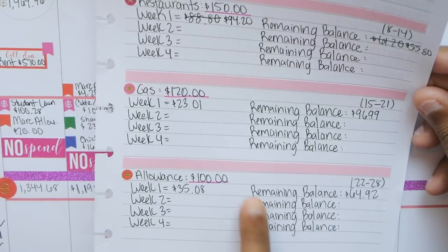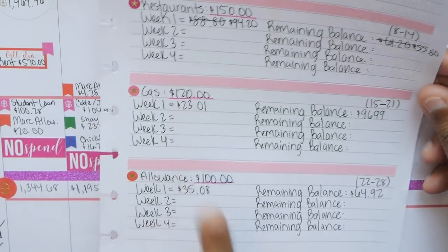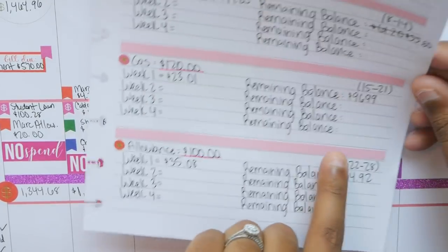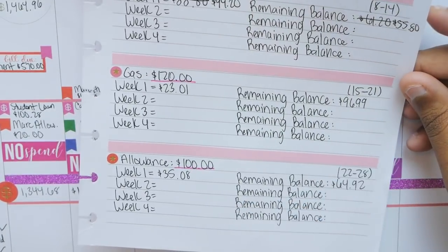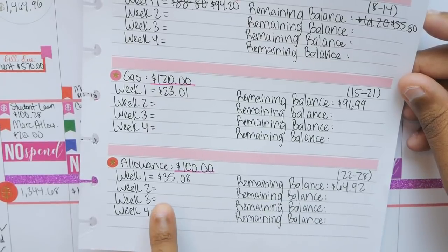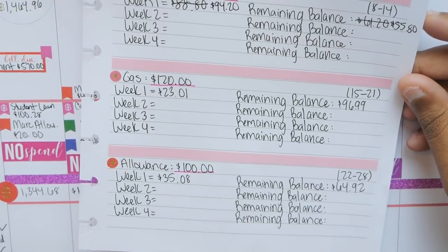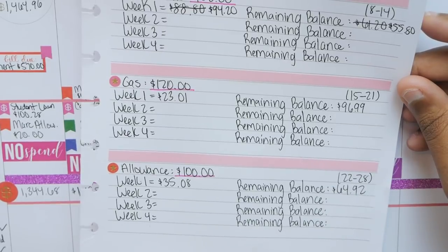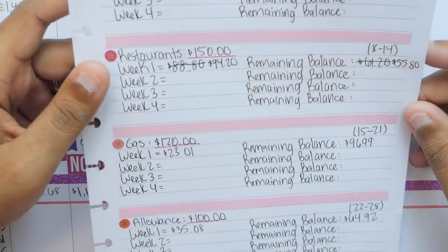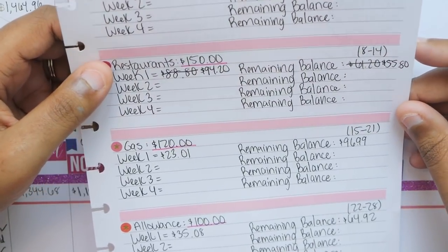For gas, we started out at $120. I spent $23.01 for the first week, so we have $96.99 remaining. And then allowance, my husband started out at $100. He spent $35.08 the first week, so he has $64.92 remaining. So that's how week one shaped up, and it's pretty good actually.